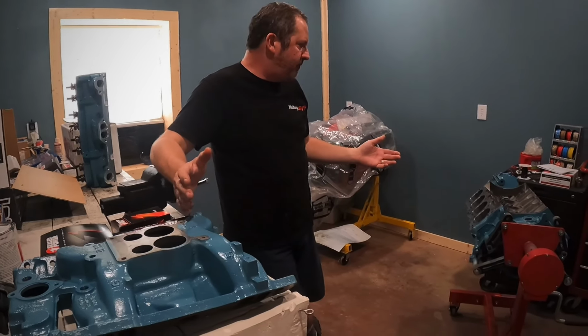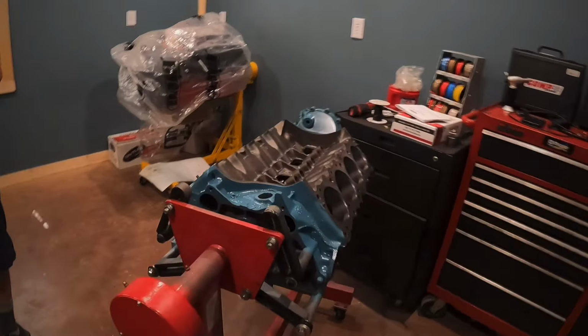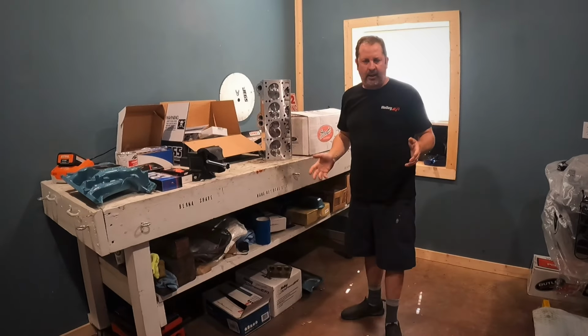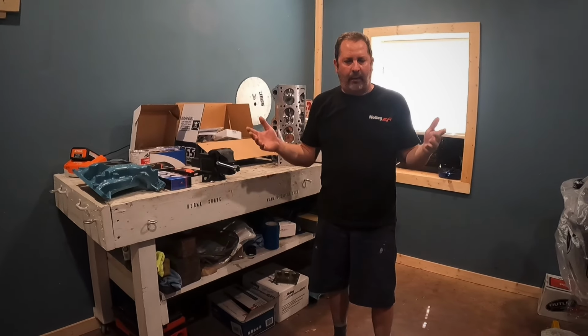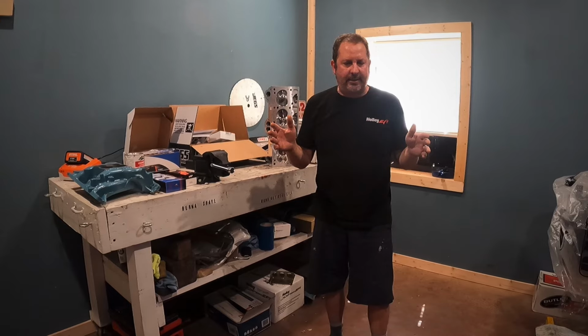So this is pretty much the build that we've got going on for the Pontiac. We did a short video, but I want to get down into the nitty gritty. For our good friend Glenn down there in South Texas, he's finally going to get to see his engine start coming together. I really appreciate anybody's comments and criticisms.